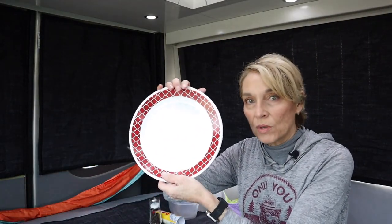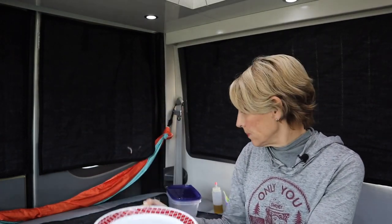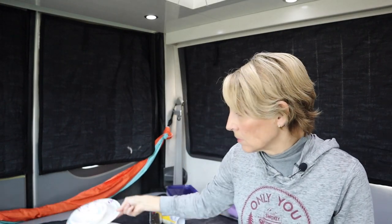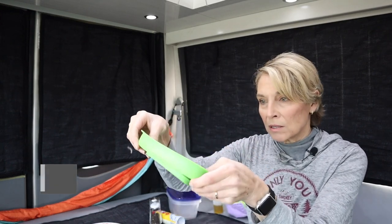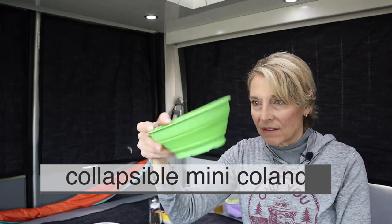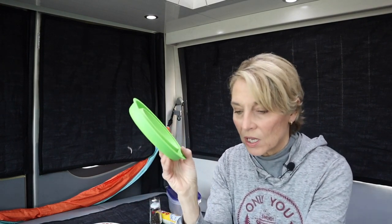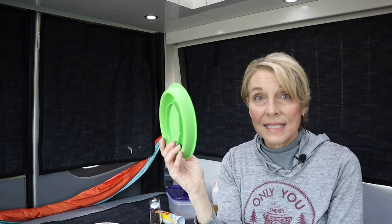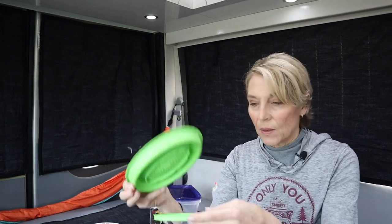We do have two large plates, although we quite often will use paper plates and bowls, especially if we're boondocking. I carry a collapsible strainer that pops out like that, so I can strain fruits, vegetables, beans. If you're opening a can of beans and need to rinse those out, this has worked out really well.